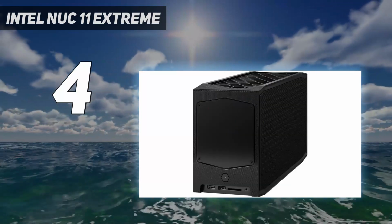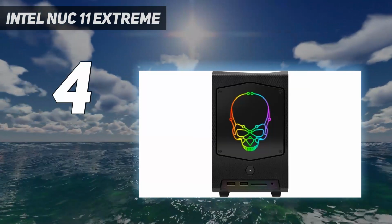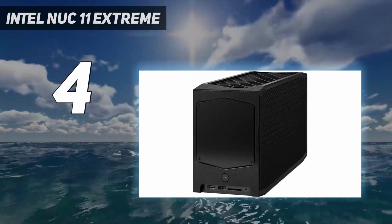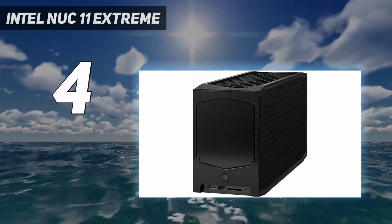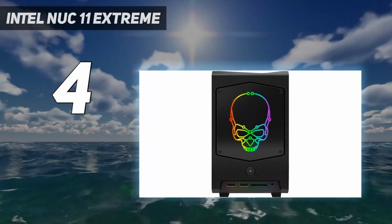In our tests, the NUC 11 Extreme crushed all benchmarks. We found it easily capable of letting you run resource-hungry apps or play games at high and ultra settings without issue. It's also a very powerful workstation for creative professionals working on everything from 3D rendering to video processing.